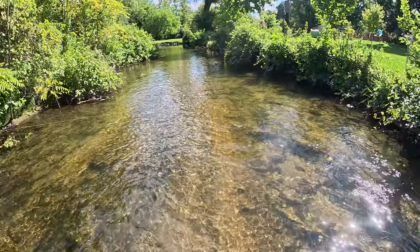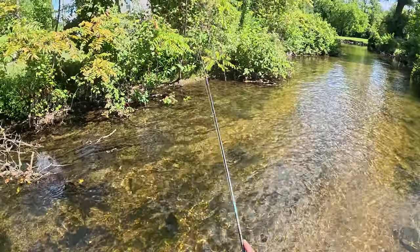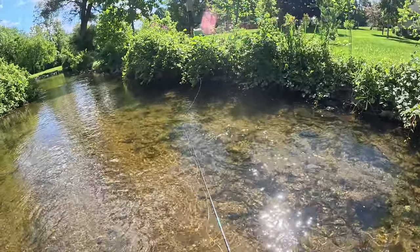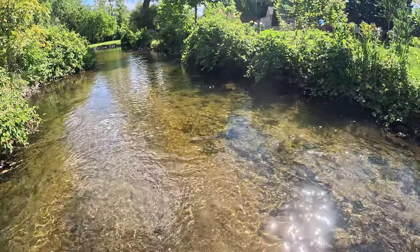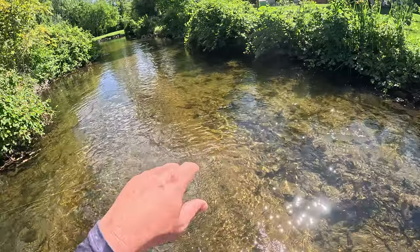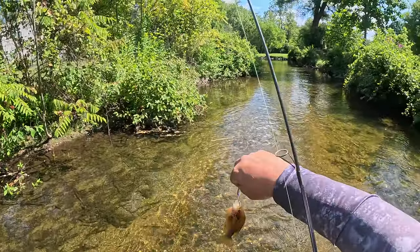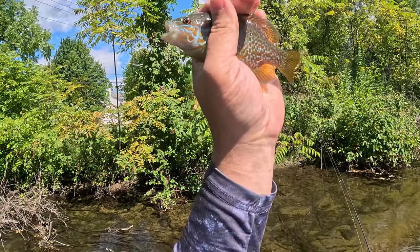Got one. Little bite-sized bluegill. Got another one. They're loaded up in all of these shady areas, the overhanging bushes. Can pretty much always count on finding something hiding up in the shade. In this case, a beautiful pumpkin seed.